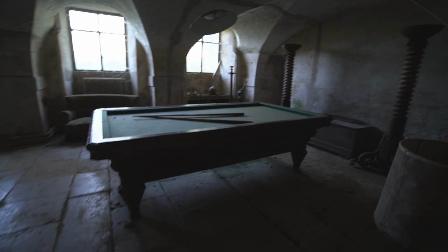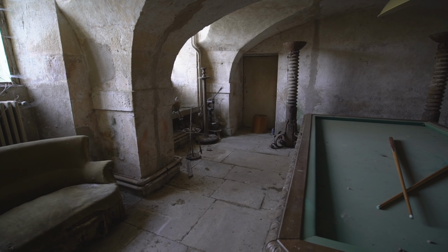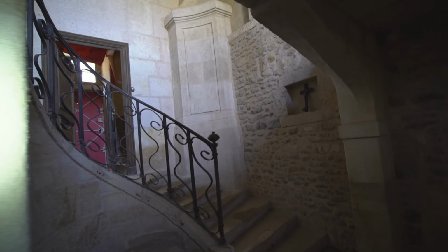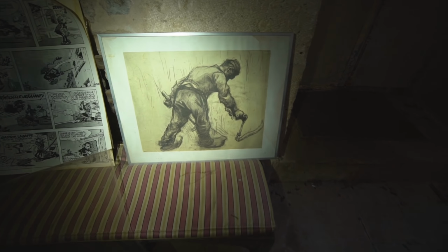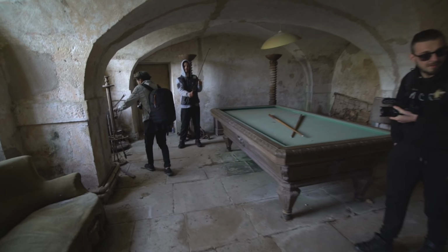Oh wow, it's a pool table. This is really cool. Oh, look at these vaulted ceilings. That's amazing. I think there's an old press over there. It's an old one, they're putting corks in of some sort. I can see why they call it the Assassin's Creed mansion though. Oh wow, look at the staircase. Wow, I'm looking forward to exploring this. Wow, what's this? Old charcoal drawings. Looks pretty good. Ah, so that's another reason why it'll be called Assassin's Creed Mansion.